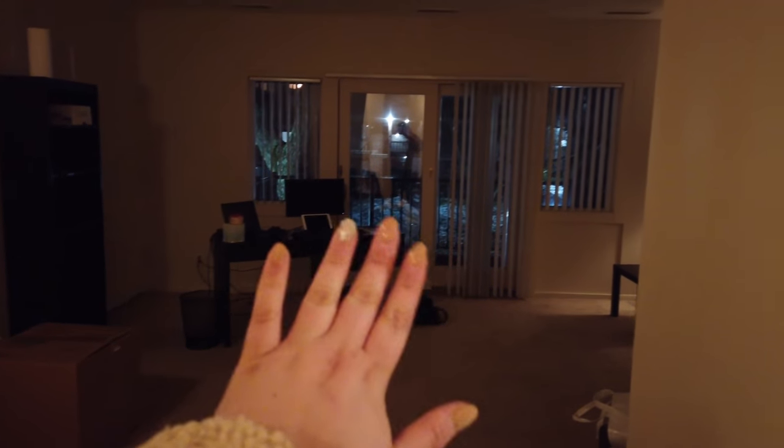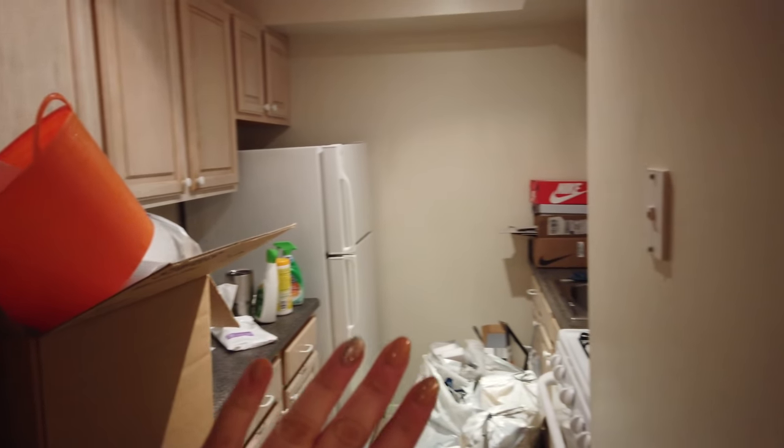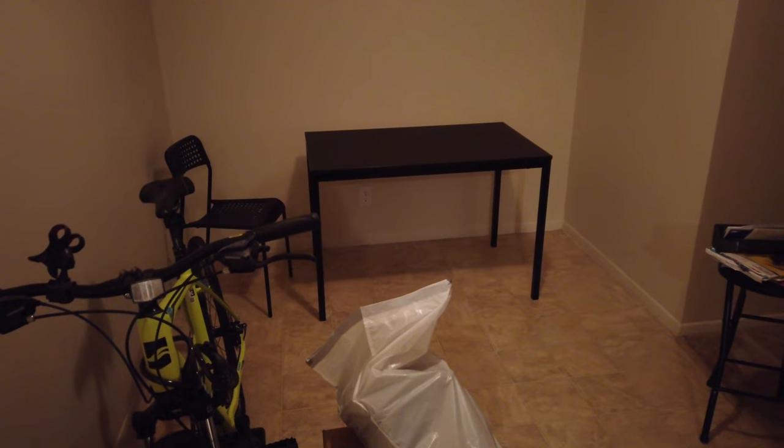In case you guys wanted to see what Yarman's apartment looked like before he is moving out, I'll give you guys an apartment tour of Yarman's apartment that he will no longer be living in. So this is the front door. When you walk in and go to the left, straight ahead is the living area. To the right is the kitchen. And then over here, there's a little kind of breakfast nooky area.